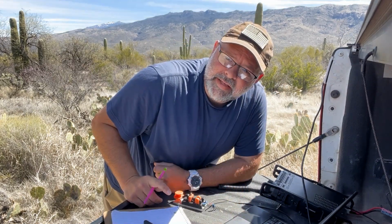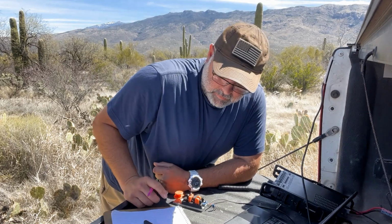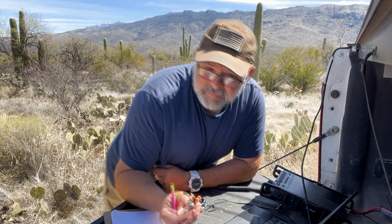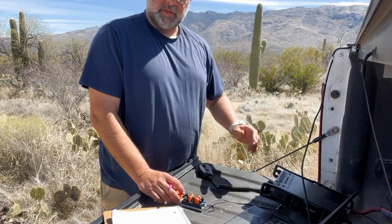Interfering signal. I checked over and over again, signal frequencies in use, nothing. Now there's someone operating on it. Now there's someone tuning on it.